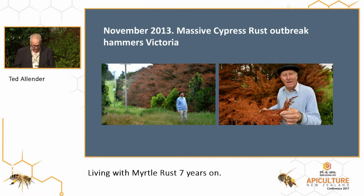You can look at a tree at 4 o'clock in the afternoon, come back the next day, and it'll be completely infected, and it's terminal. They do not recover. And that spread from an area west of Melbourne through to well into South Australia, a distance of many hundreds of kilometres, in a week, and it was terrifying.